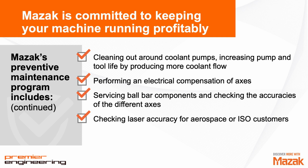Mazak's preventative maintenance program includes cleaning out around coolant pumps, increasing pump and tool life by producing more coolant flow, by performing an electrical compensation of axes, servicing ball bar components, and checking the accuracies of the different axes. Also checking laser accuracy for aerospace or ISO customers.